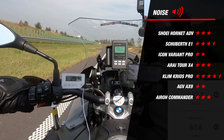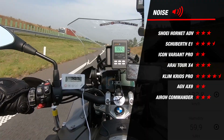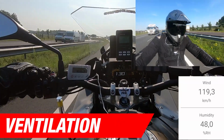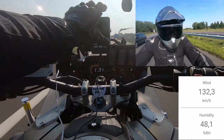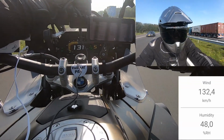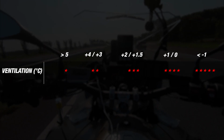But noise only tells us part of the story, so let's continue with our test and see how well these helmets' vents performed. For ventilation, we also got a very interesting result since for a category where ventilation for dual sport riding is so crucial, we have a wide range of data points. We measured our helmets according to our matrices once more using a set of bands to help us divide each helmet score based on the temperature difference.